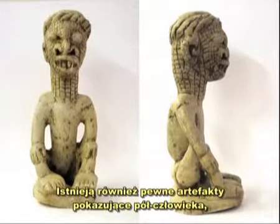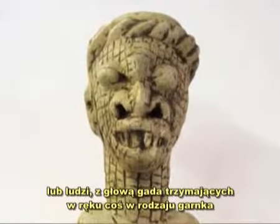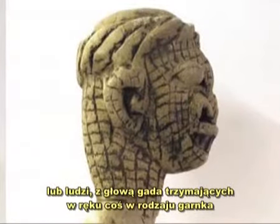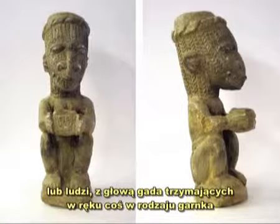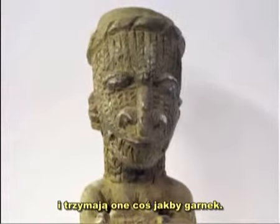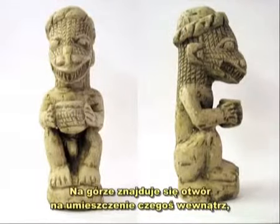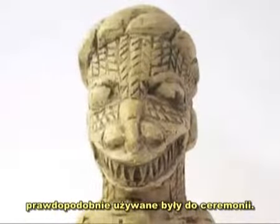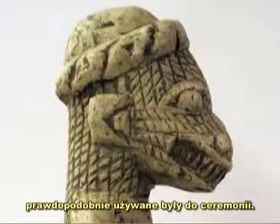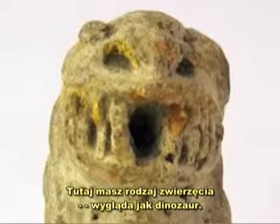There are also some artifacts showing half human or human with the head of a reptile, holding a kind of pot in their hand, and they could put something inside this pot, and also on top of several nomolis there is a hole for putting something inside, and most probably they were used for ceremonies. Here you have a kind of animal.